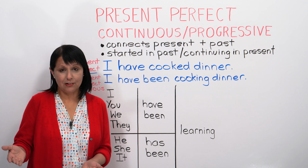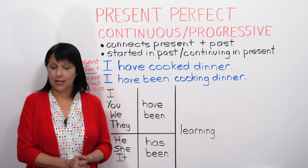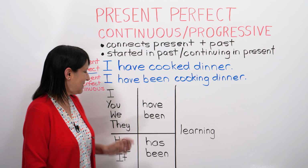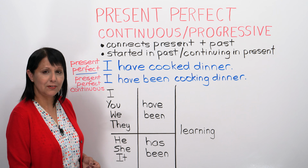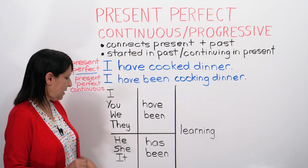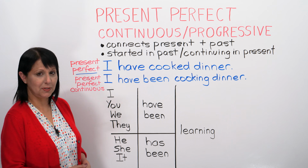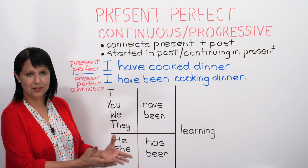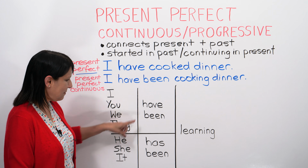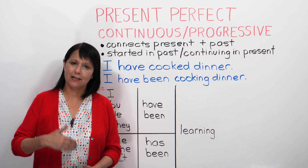Because let's say you started learning English in the past and you're still learning now, right? So you could say, I have been learning English for some time. Okay? So I have been learning, you have been learning, we have been learning, they have been learning. But here we have to change it a little bit. He has been learning. She has been learning. It has been learning. It might be a computer or artificial intelligence, okay? So here you see the difference between have been and has been. And we'll be looking at all of this much more in detail as we go forward.